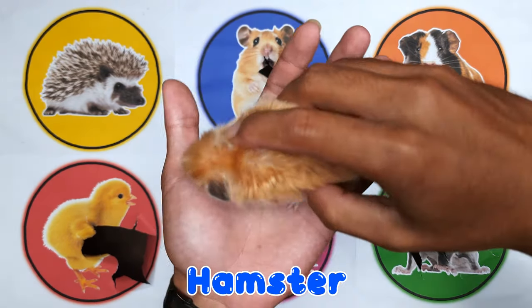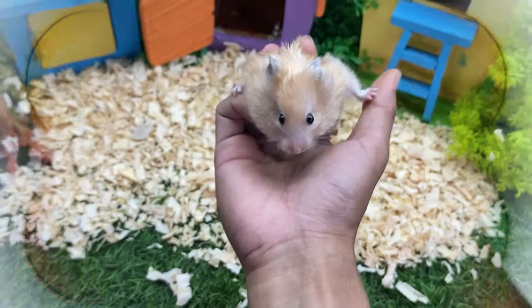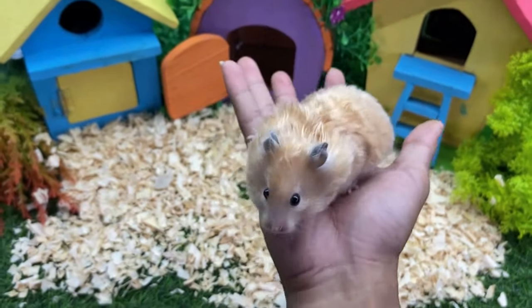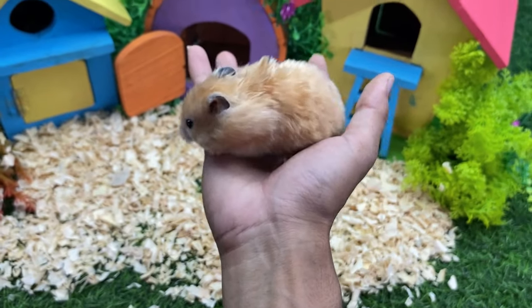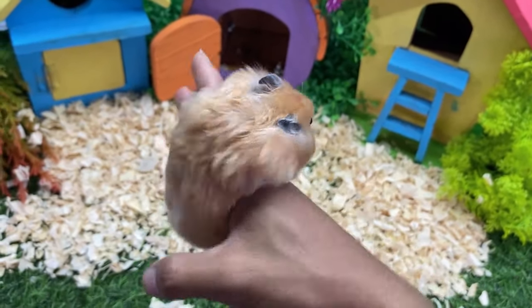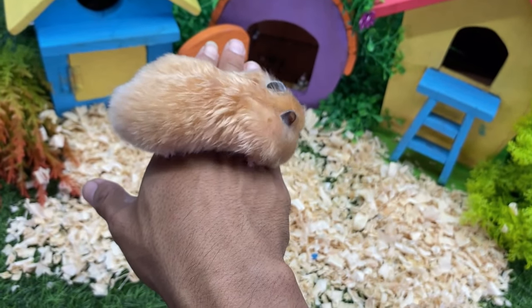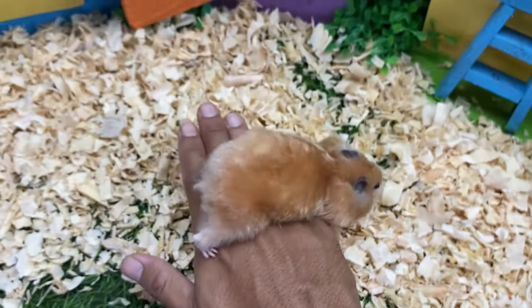Hamster. Hello, I have a hamster. Wow, he has a golden color. Come on, let's feed the hamster.